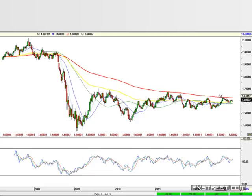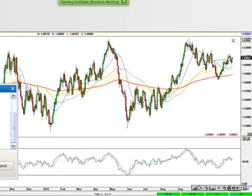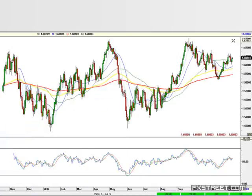I do think that potentially it's going to be such a stiff resistance zone that, if we get close to it, people are going to sell it. Now, I don't necessarily think we're going to fall off a cliff, but as a short-term trade idea, I think the closer we get to 162.50, the more selling interest will come in, and we'd look for maybe a decline back towards 159, which is the 200-day moving average, or the red line on that chart.